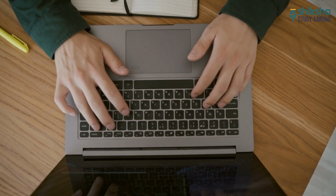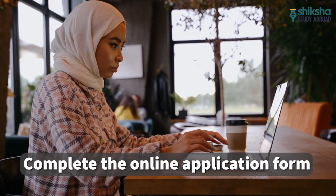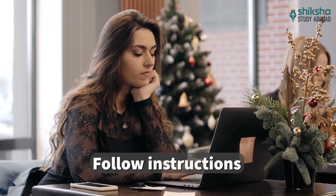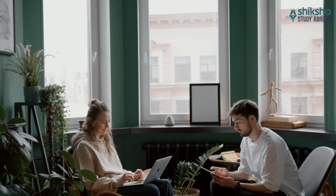To apply for an Irish visa, you must first visit the official website of the Irish Immigration Service to complete your online student visa application. You will need to complete the online application form, submit supporting documents, and follow instructions on the summary application form generated by the system. The summary application sheet will also contain your application transaction number. Remember to provide accurate information.